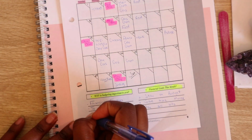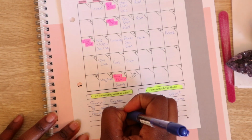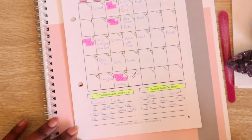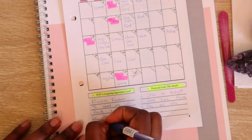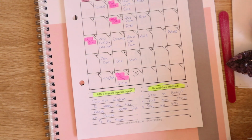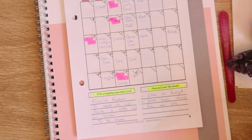What is another why? To provide a better life for my daughter, for Skylar. And why is it important to be happy? Because finance is one of the major causes of depression and also divorce and a lot of unhappiness. So I just want to be happy, and if you want to be happy, start having control over your finances. So that is it, guys.